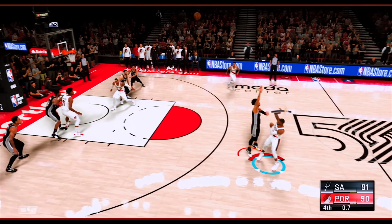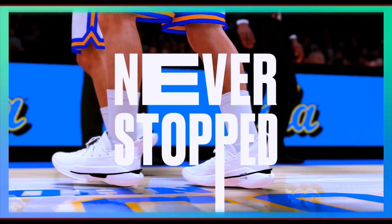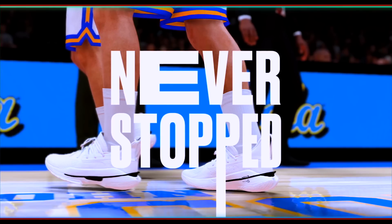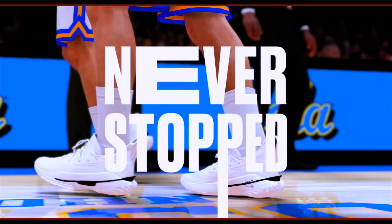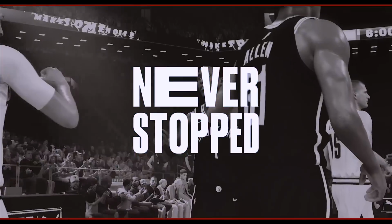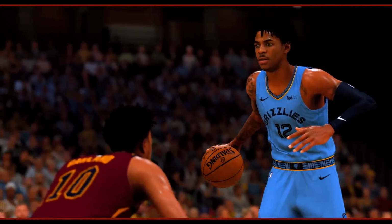NBA 2K21 is going to have colleges back in the game. The reason I'm saying that is because if you stop at the right moment, you'll see the logo for UCLA, and you'll see the UCLA jerseys and shorts of the team. So we know that colleges are coming back, and I actually knew because there was a leak that showed us all of the different colleges that were going to be in the game. Those colleges were University of Connecticut, Michigan State University, Syracuse University, West Virginia University, Villanova University, Gonzaga University, Texas Tech University, and that's it. Those are all of the colleges that are going to be in 2K.